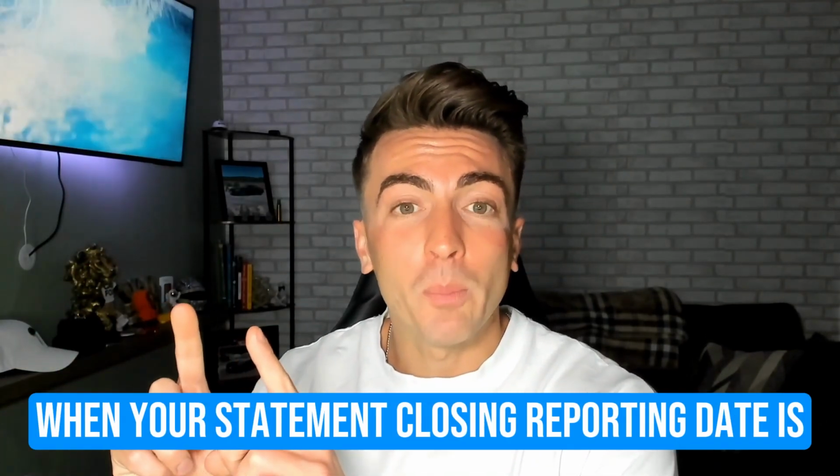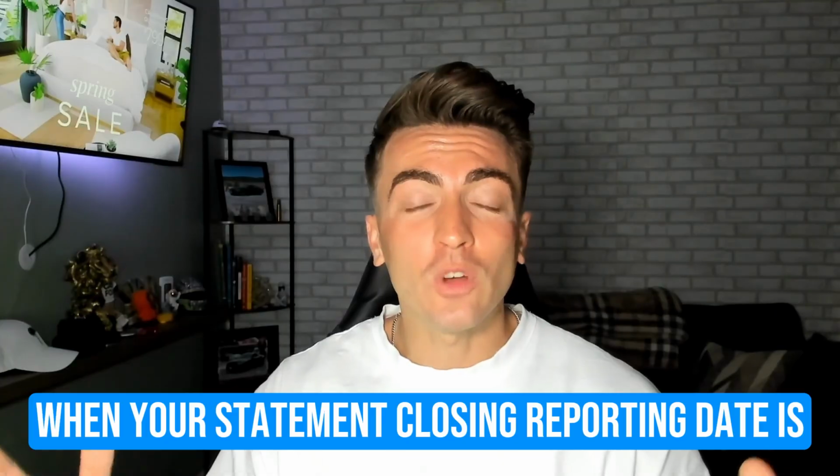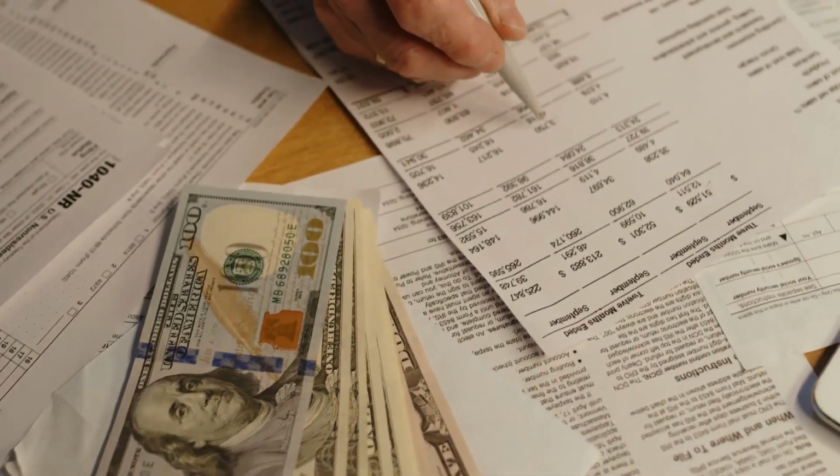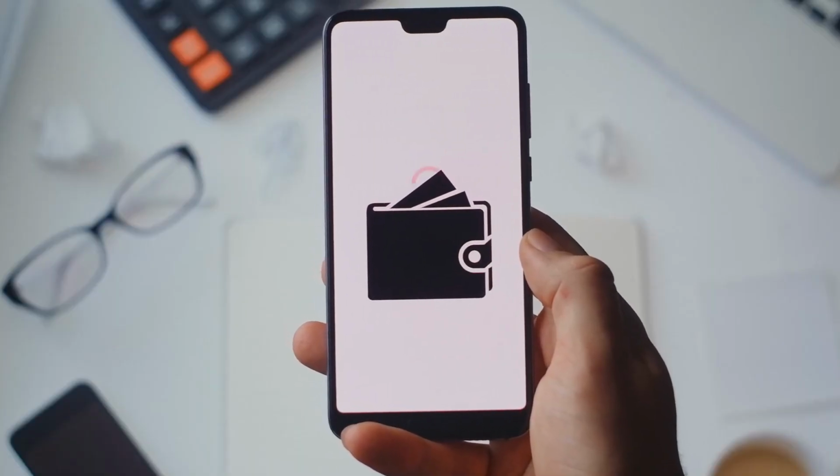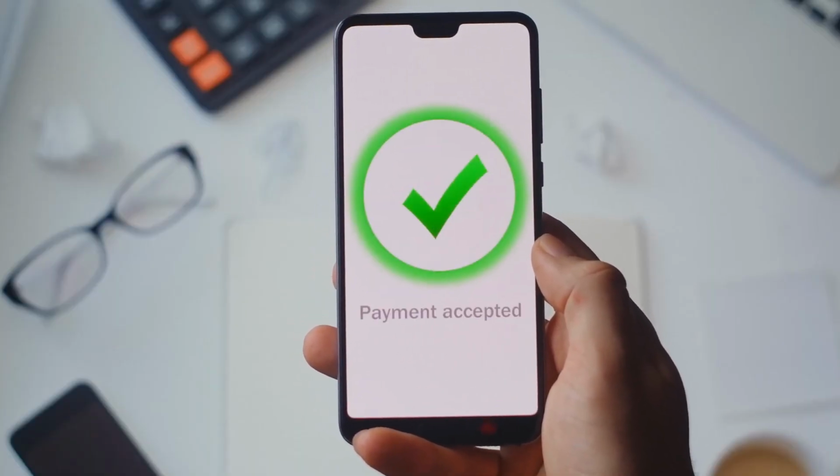So to fix this, you want to first find out when your statement closing reporting date is. Most statements will show this. In fact, it'll even show it on your credit card app or on the computer if you log on that way. Basically, you're going to set a phone reminder 2 to 3 days before your statement closing date because we want to give the payment time to process when we actually make it. So basically, let's say your statement date is on the 30th. We want to set our phone reminder on the 27th, maybe even the 26th, because holidays and weekends could also take a delay in the process, and that's when you want to make the payment.